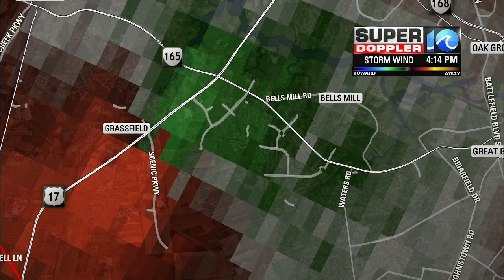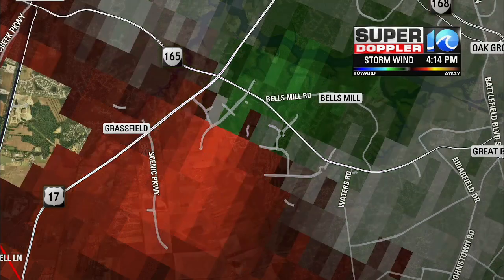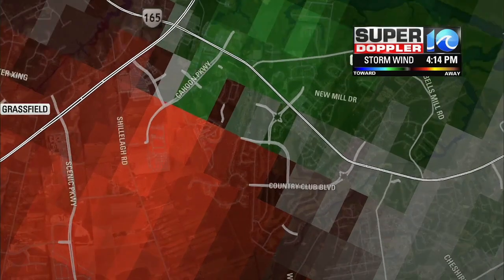And that's the problem. You mentioned the rain with this. If there's a tornado with this, it's likely a rain-wrapped tornado. So if you're thinking, oh, I want to go outside and see if I can see this thing, you're not going to see anything. All you're going to see is a big wall of water coming at you before the strong gusty winds start knocking down trees. It looks even worse than this scan. New scan that just came in here, just south of Bells Mill Road.